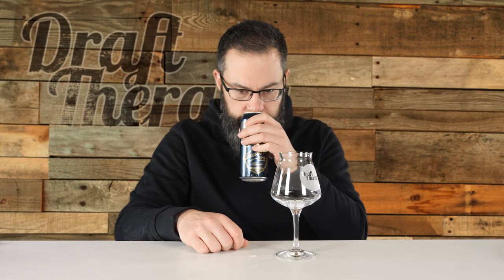So let's go ahead and crack this one open. Also, just to match, it has the matte navy color, but on the top of the can, it's gold. It matches exactly the writing on the label. So I'm going to grab a Tiku glass here today for this one, my Draft Therapy Tiku glass. Let's go ahead and crack this one open, put a nose on it. Not a very large pop out of the can when cracking it, but it did pop. So let's go ahead and smell it.